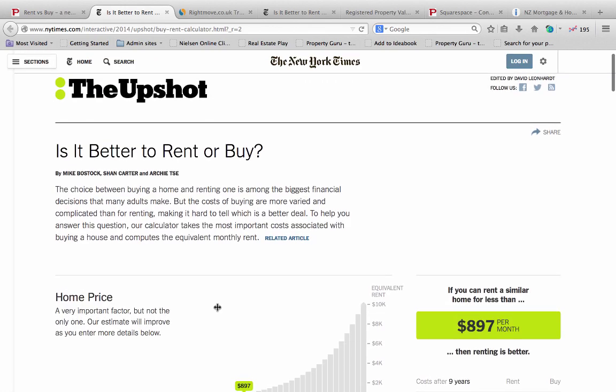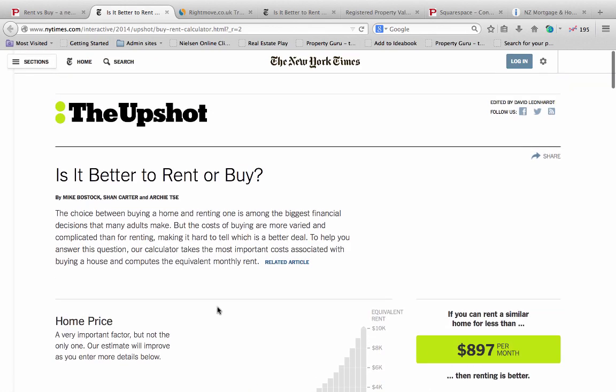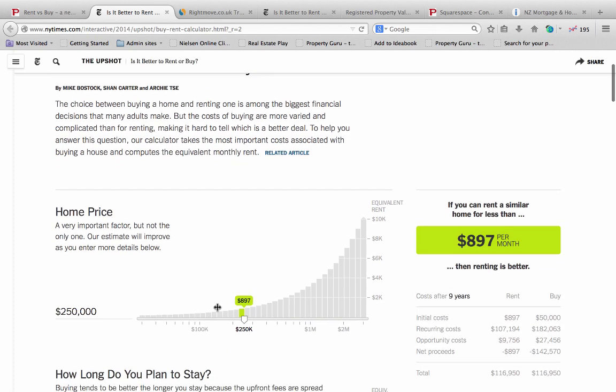So the upshot of this, which the title implies, based on this calculation: if you were looking to buy a $250,000 property, it would be better to rent if you could find a comparable property for just under $900 a month. And that's about $225 a week. So that's really how this calculator works.